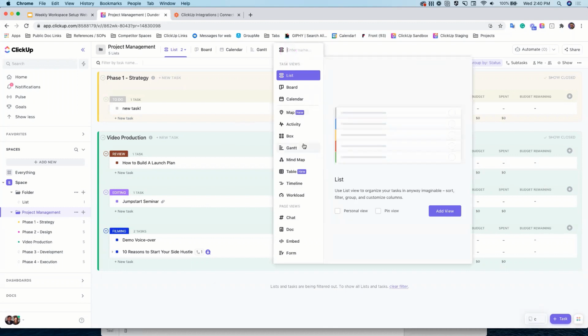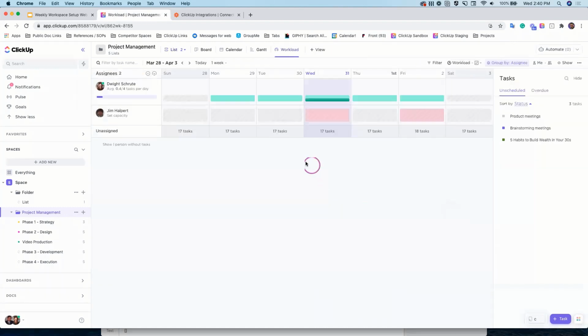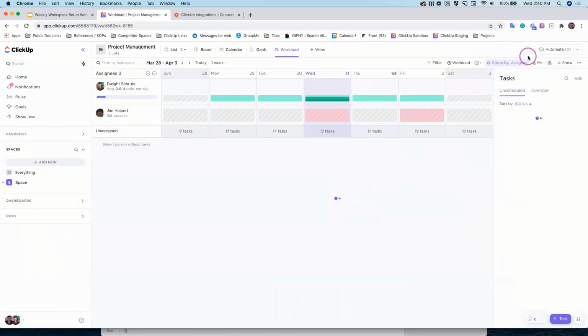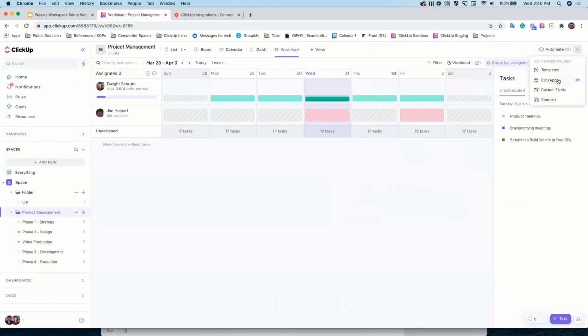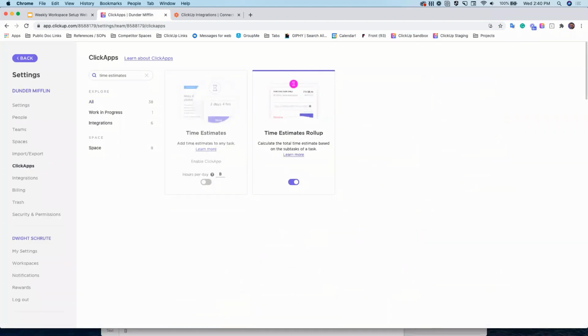So we have workload view, right? Now this is going to hinge on one of our Click apps, and you can get to your Click apps from here, right? I did that really fast. Let me do that one more time for you. Here, down to Click apps. Right, and then we can use time estimates.